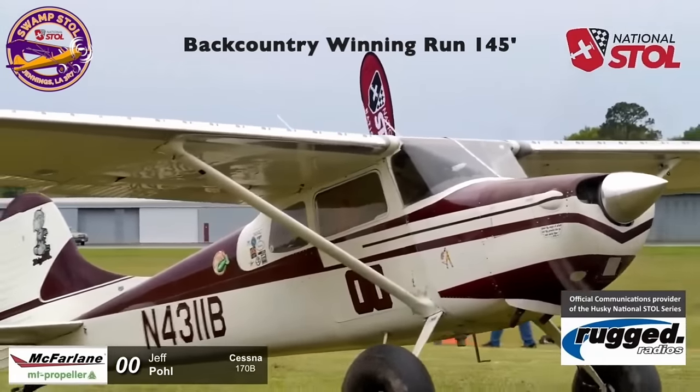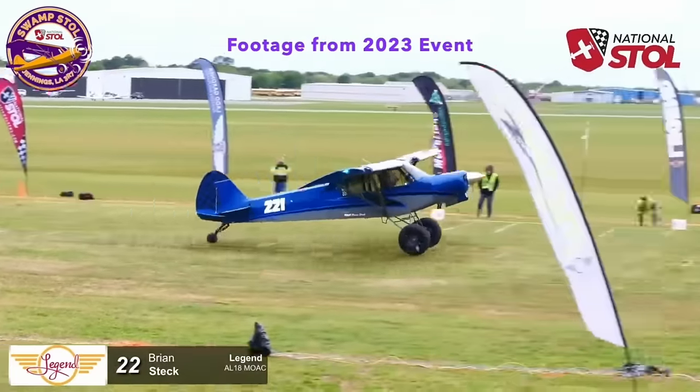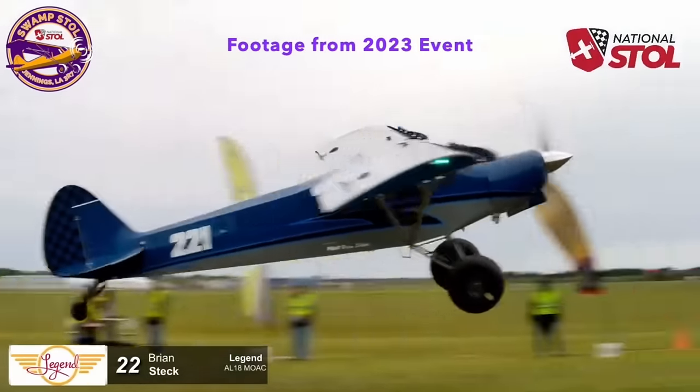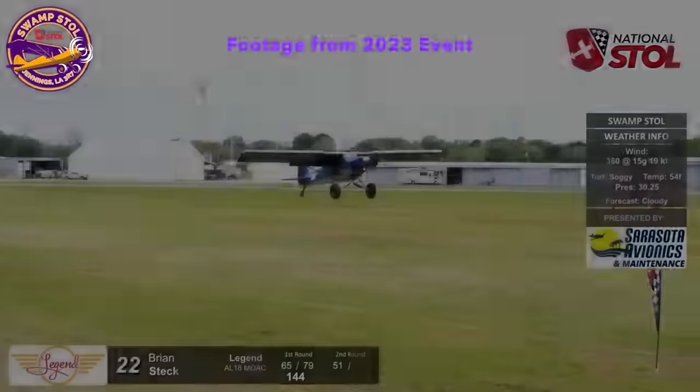I want to talk about something for a second. That's what I'm talking about. There he goes with the tail up. Here's Brian Steck, still not breaking that 50-foot barrier.